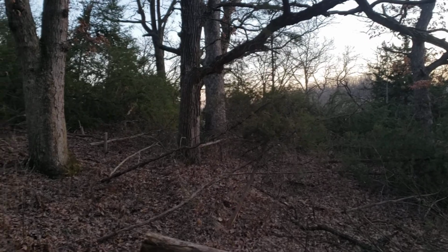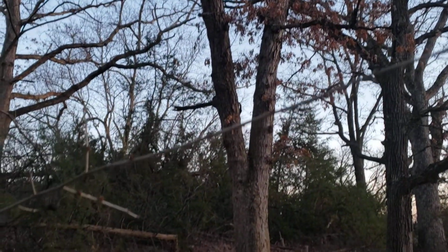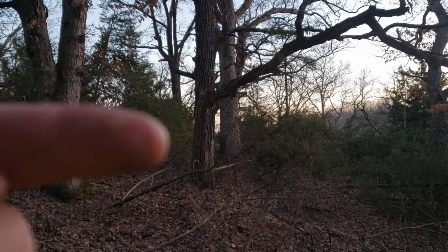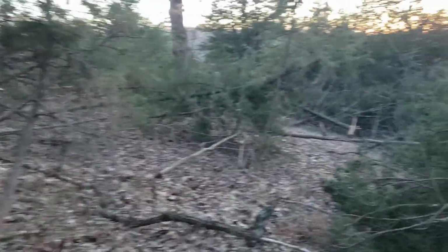And look at this. Actually found some white oak. It's a big white oak. It's a big white oak behind that bur oak. Couldn't even see these trees before. It was completely desolate. Look at the ground. There's absolutely nothing.